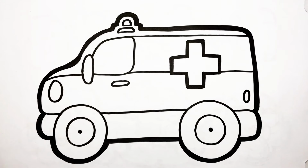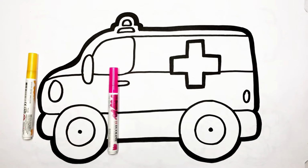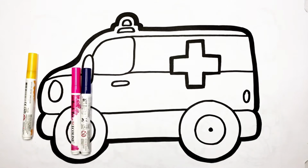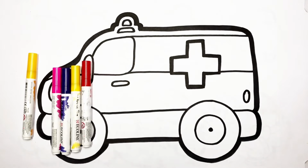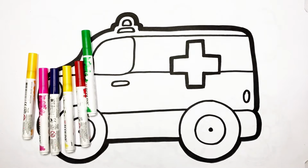Draw and color an ambulance together. We need these colors. Orange, fuchsia, ultramarine, yellow, red, green, and blue.